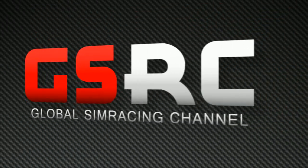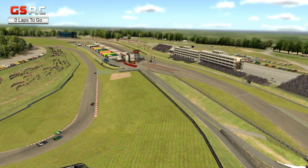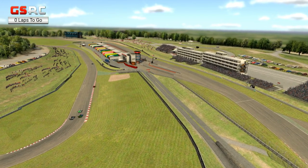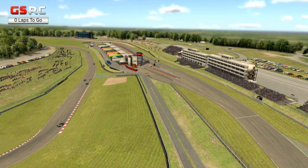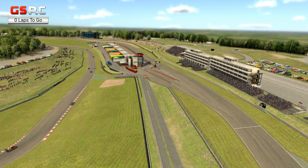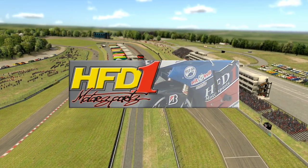It's going to close us out. We will be back next season. We'll get you an official return soon, of course, here on GSRC. But we have had PRL confirm that they want to come back for the Thursday series. So a big thank you goes out to HFD1 Motorsports, as was mentioned, for bringing this season to the air.